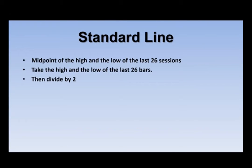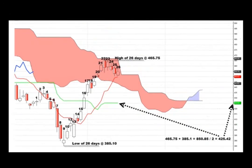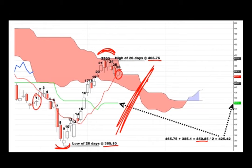To the standard line. The standard line is the midpoint of the high and the low of the last 26 sessions. You're going to take the high and the low of the last 26 bars, then divide them by 2. That number is your midpoint. So here's how that one works. Usually the line that's closest to the price action is called the turning line. Second closest to the price action is called the standard line. So here's how that's calculated. You take today, you count back 26 bars from here. You find your low range, you find your high range. You take those numbers, 465.75 plus 385.10. You add those two together, which is going to give you 850.85. You divide that by 2. That's going to give you 425.42.